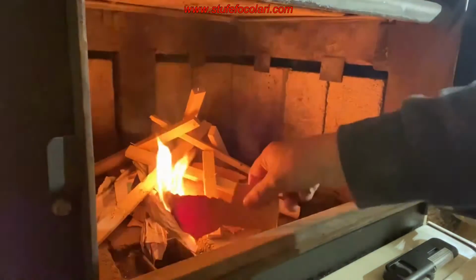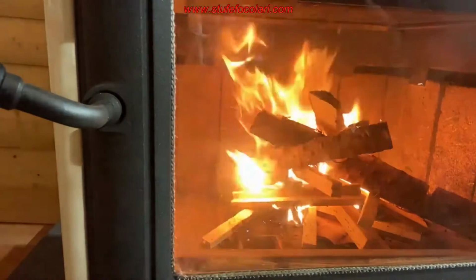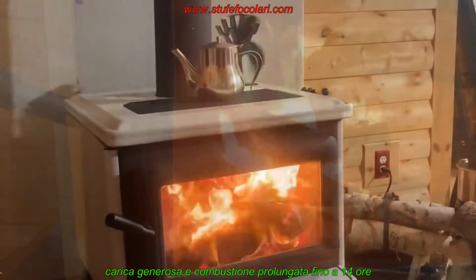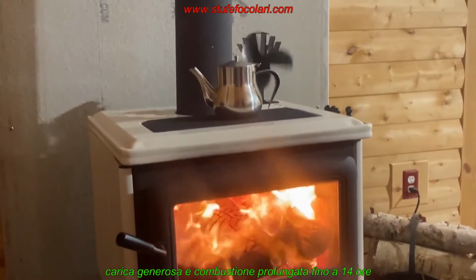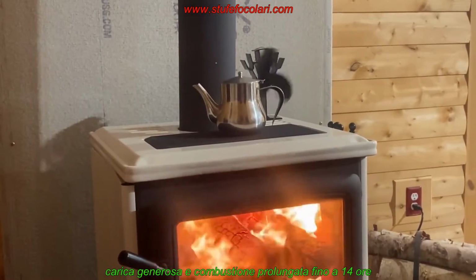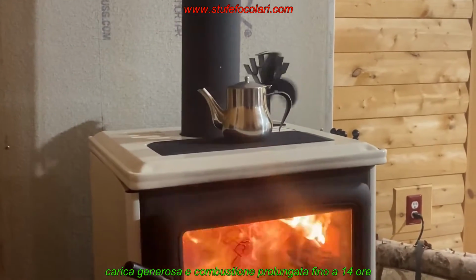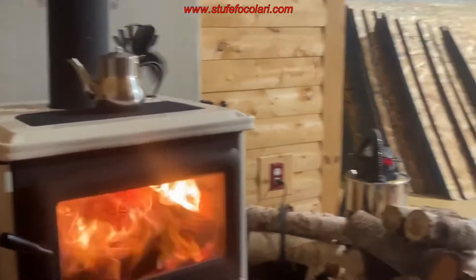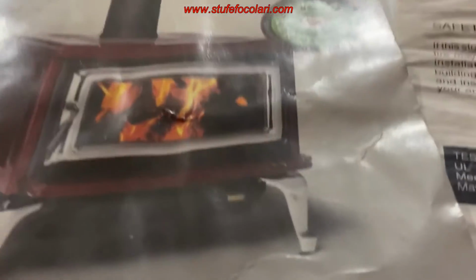I'm going to just poke that in there in this Pacific Energy wood stove, and we'll put the kettle on and we'll talk about those codes. We most certainly have a fine fire going in our certified Pacific Energy wood burning stove, folks. And the kettle is on and the water is nearly boiled. And let's hope it will be boiled by the time we finish talking about the Pacific Energy wood stove itself.